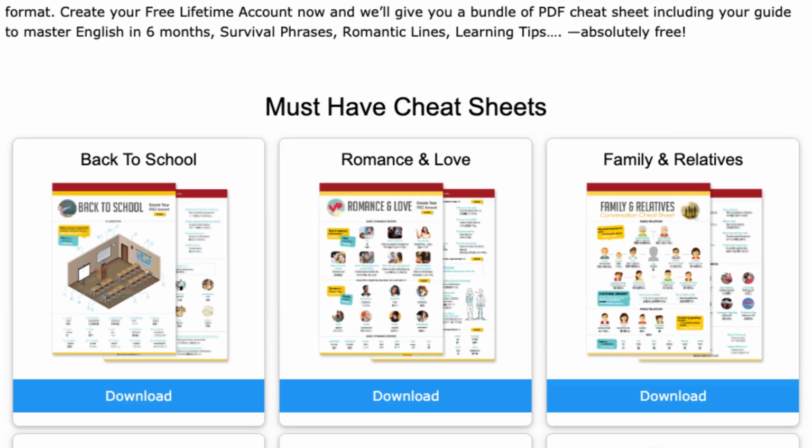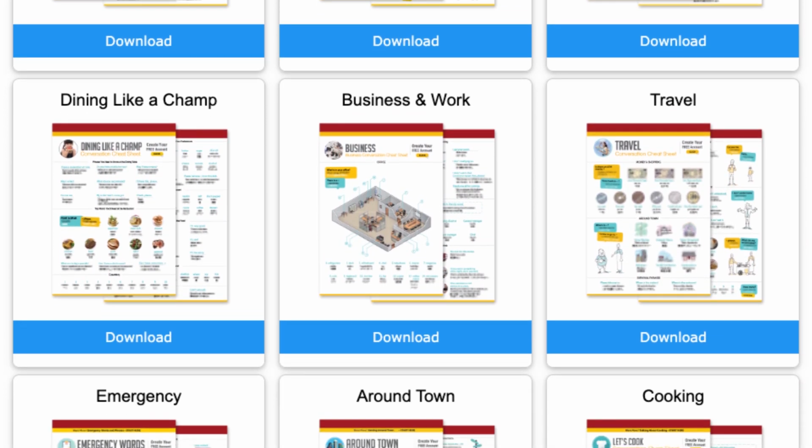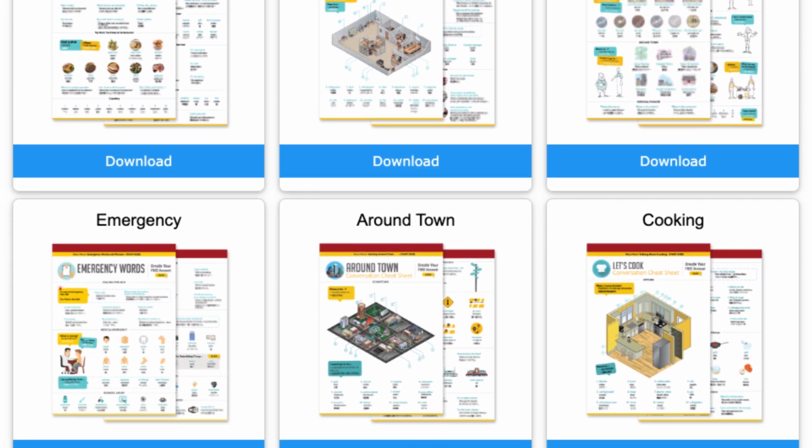Lastly, I'm going to tell you how to get our collection of conversation cheat sheets for free. With these cheat sheets, you'll be able to talk about all kinds of topics: travel, hobbies, dating, family, weather, and much more, which means you can master a lot of talking points and speak more of your target language. If you'd like to get these cheat sheets, please leave us a comment in the comment section.